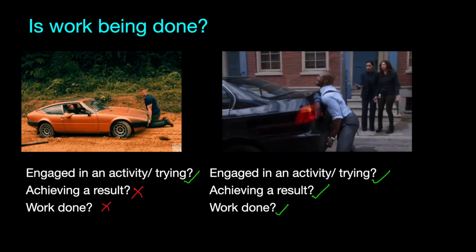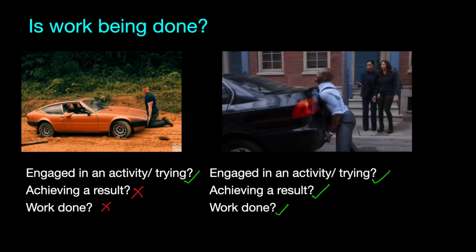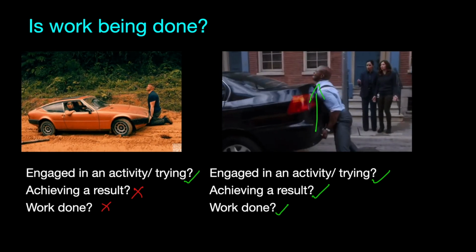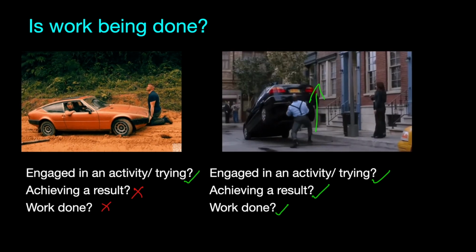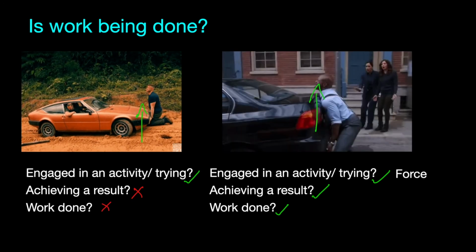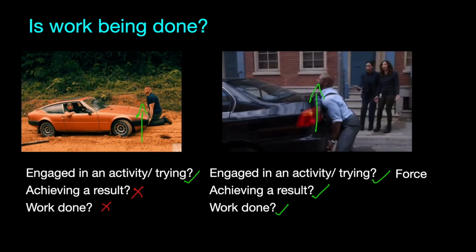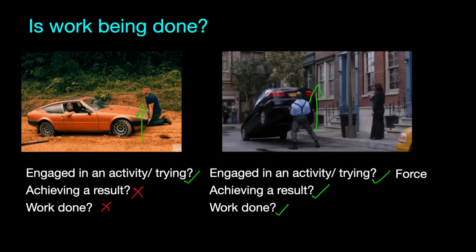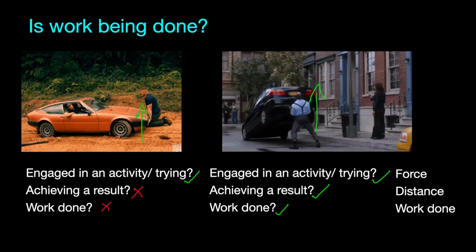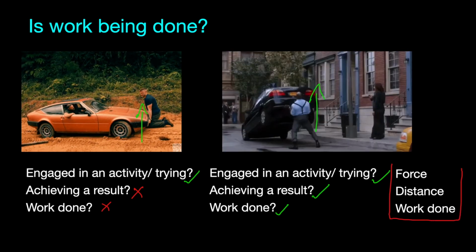Now let's look at these examples and think, what does this mean in terms of physics? The activity both these men are engaged in is trying to lift this car. They're trying to apply, or they are applying, a force on this car. So the activity they're engaged in is applying force. And if they're achieving a result, it would be moving the car a certain distance. And those are the two criteria for work being done. Those are the two components of work done. Force and distance.